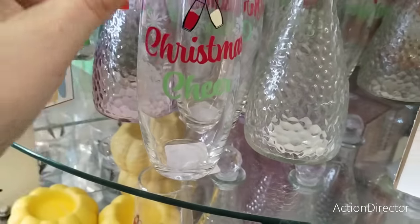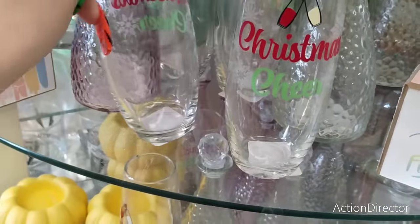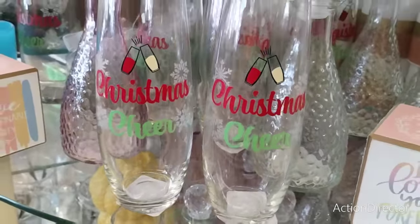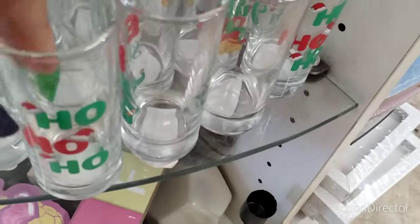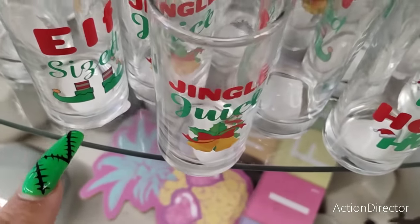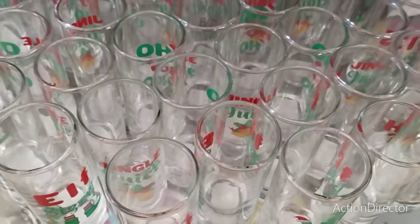And they also have these Christmas cheer little flutes, whether they're champagne flutes or you use them for wine. Totally up to you. And they also got these shot glasses. Ho, ho, ho. And then they also have jingle bells, elf sized. So these are the little shot glasses that they brought in.